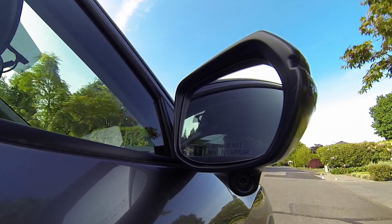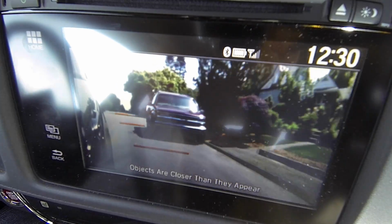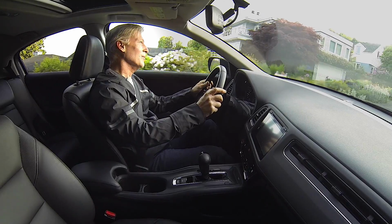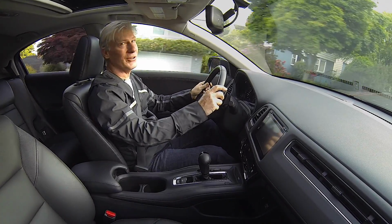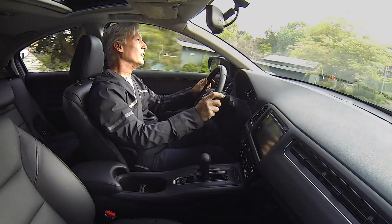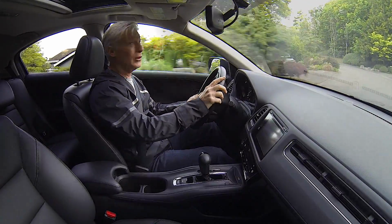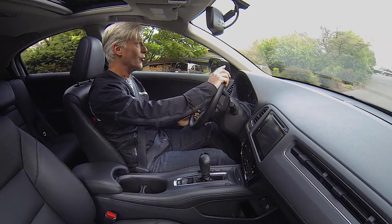Signal right and a mirror-mounted camera offers up a view of the blind spot, both helpful and distracting. There is some of that rubbery dynamic common to continuously variable transmissions. You can eliminate that by going with the 6-speed manual transmission. It's only available in the lower trim levels and with front-wheel drive.